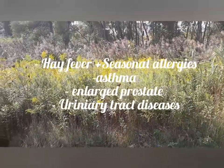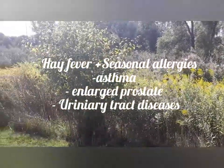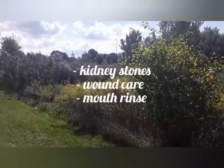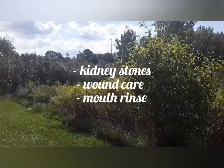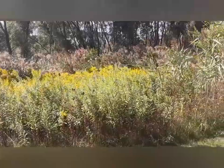So as far as the medicinal uses go for this plant, it helps reduce pain and swelling, specifically inflammation. It's also used for eczema and other skin conditions. It has a use as a diuretic as well. It's used to stop muscle spasms, and used for gout and joint pain. It can be used to treat hay fever, seasonal allergies, asthma, enlarged prostate, and urinary tract diseases also. It's helpful in treating kidney stones. It's an excellent wound care on the surface of the skin, and it can be used as a mouth rinse for inflamed areas of the mouth and throat.